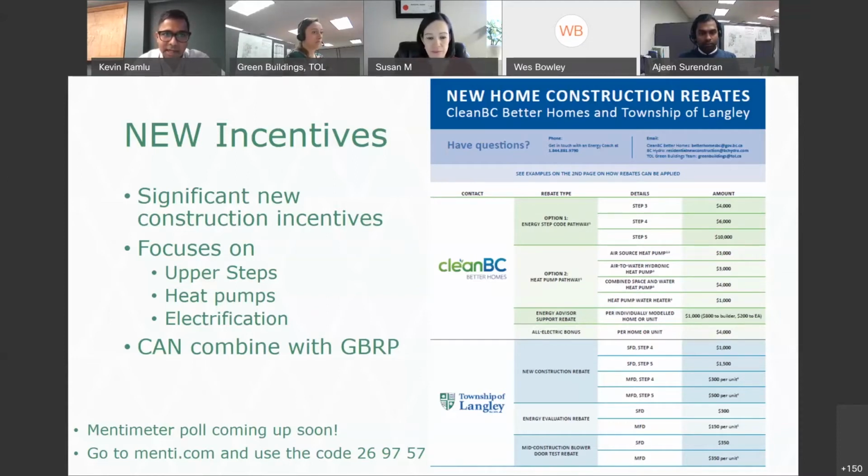This is focusing on upper steps electrification. You can also stack or combine this with the Green Building Rebate Program from the Township of Langley, and together come out with some very, very large incentives.